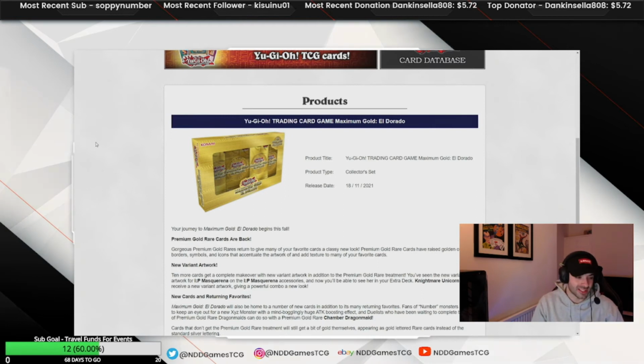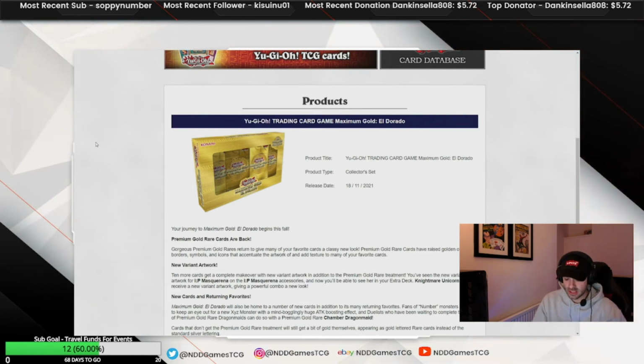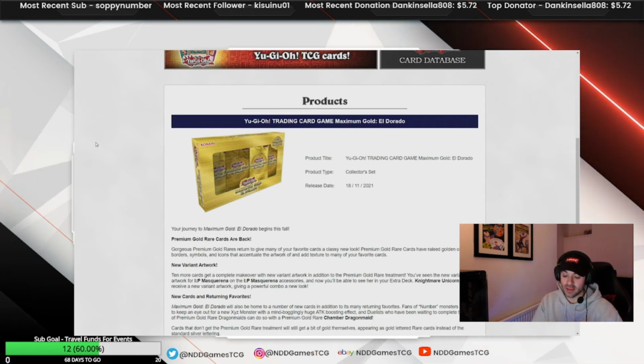I don't want to be biased and bring it down because it's ugly, but we got Prank-Kids reprints, Altergeist reprints, and some other cool stuff. So yeah, I think this is deserved. A good entry point set, sorry, casual for new players trying to get back into the game or trying to join the game. Collection, alternate arts, and competitive.